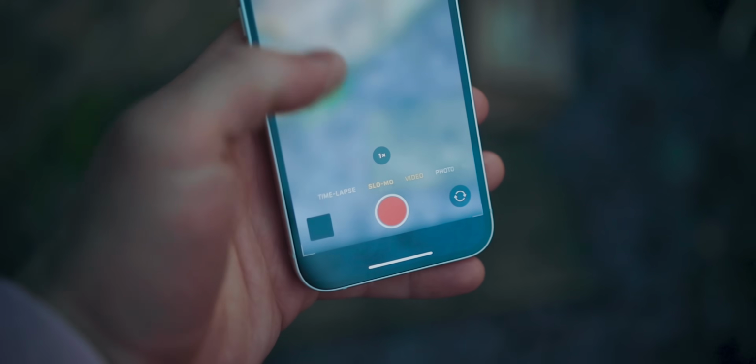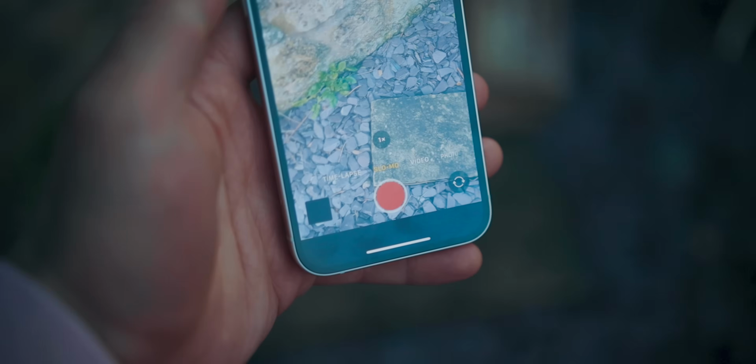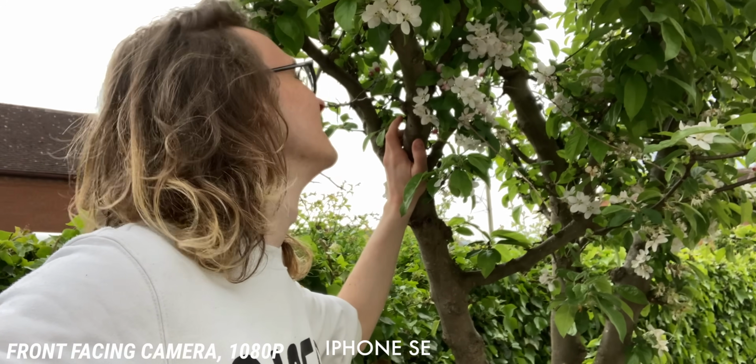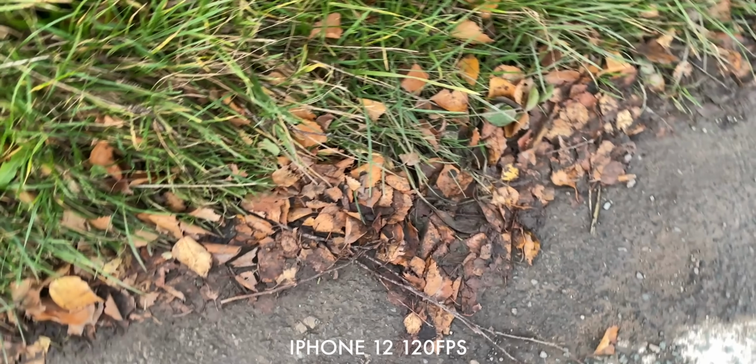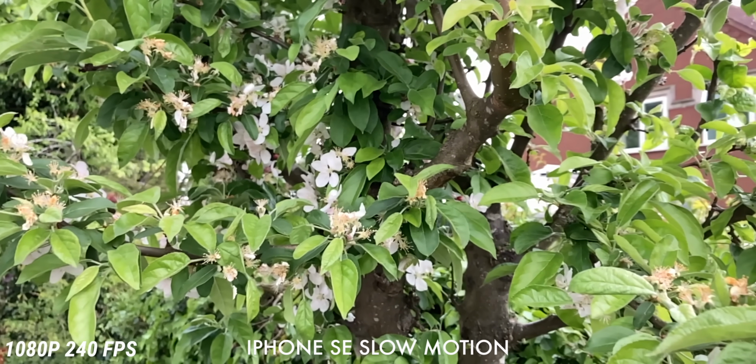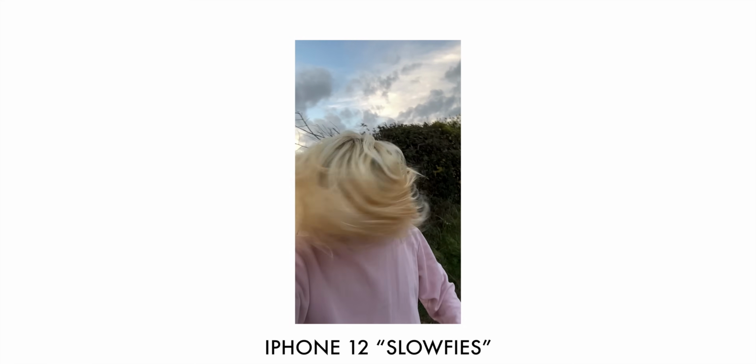The front-facing camera on the iPhone 12 is also a little better in terms of recording video, because again, you can record in 4K at up to 60 FPS, whereas with the iPhone SE, you can only record in 1080p at up to 30 FPS. Both phones feature slow motion. Again, it is slightly better on the iPhone 12. Realistically though, neither are ideal. They both look kind of mushy, but of course, you do get those slow fees with the iPhone 12, which, to be honest, I've only ever used in testing, but still, nice feature.